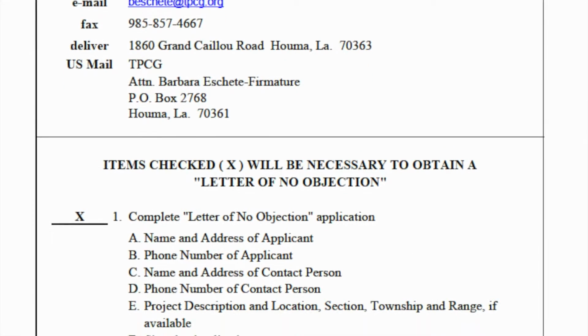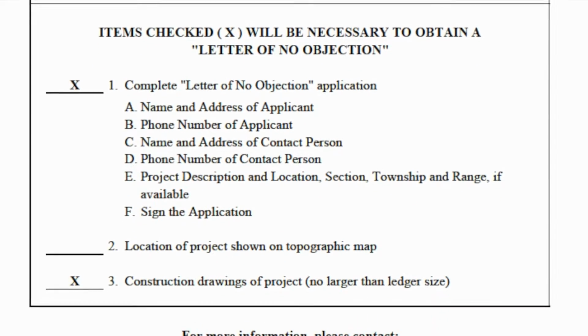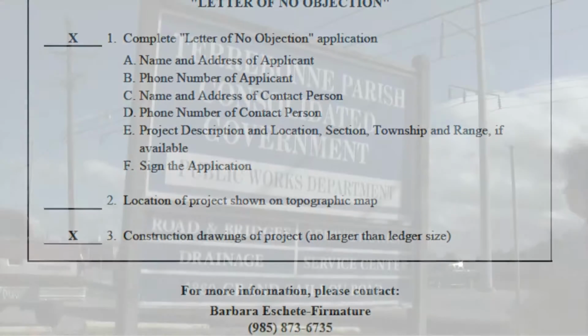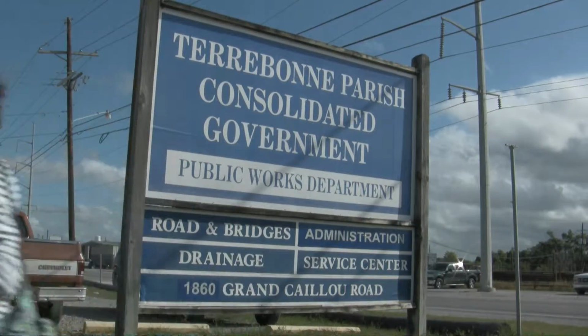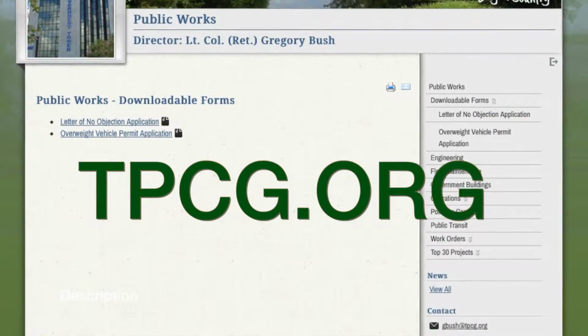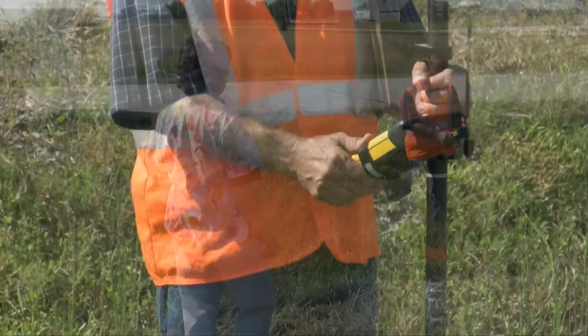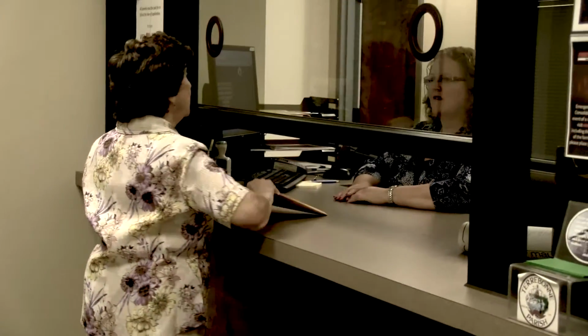The letter of no objection that you have to obtain from the Department of Public Works is at no cost to you. It's a simple form you can fill out at the Department of Public Works, or you can go on the parish website and the form is there. The department then takes your request and examines the encroachment on the servitude, if there is one. Once the letter of no objection is obtained, you then go back to Planning and Zoning and obtain the necessary permit.